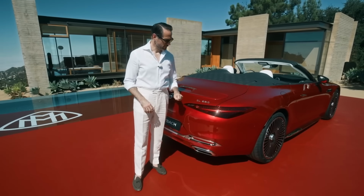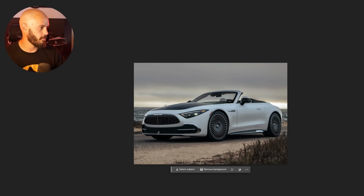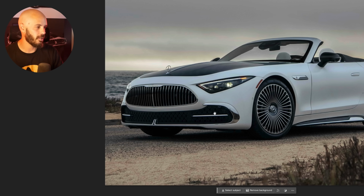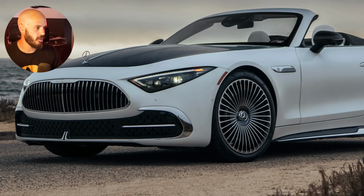So let's jump into Photoshop here. I want to show you something. I want to make a quick little redesign, because the thing about this is that it still has the frowning grille, and for this elegant car, I just want to tweak it a little bit. So let's see what we can do. Instead of having the grille be frowning, we're going to mess up some of the internal pieces here, but that's fine. We're going to come back and fix that later.